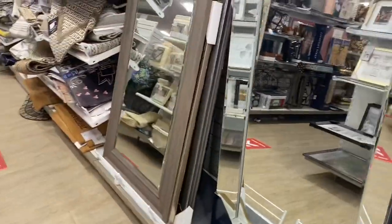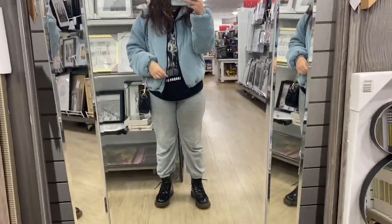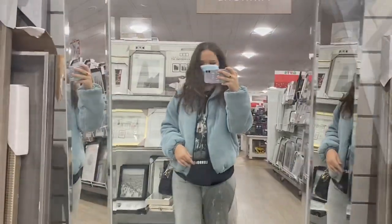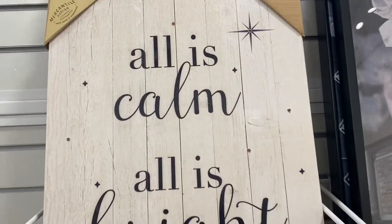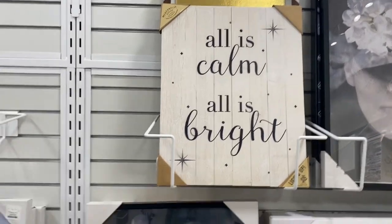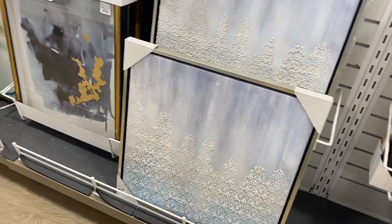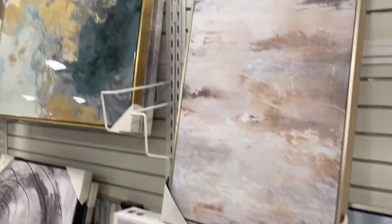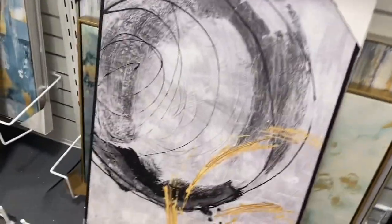Here's my outfit, by the way. I'm dressed super bum like. Such a rebel. I love prints like this. Oh, that's pretty too. Still got a little bit of Christmas decor over through here. I'd like to hang that in my room. Got some more pretty wintry looking art pieces here. Very modern art pieces. Very modern. That's cool.